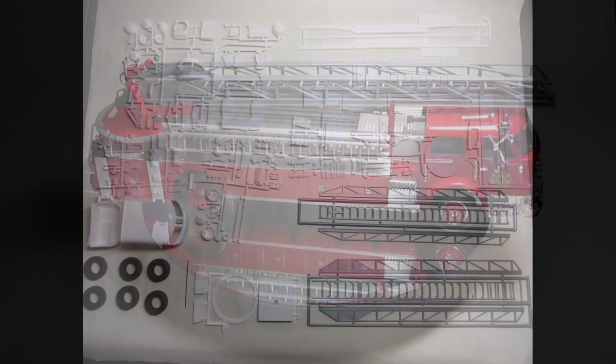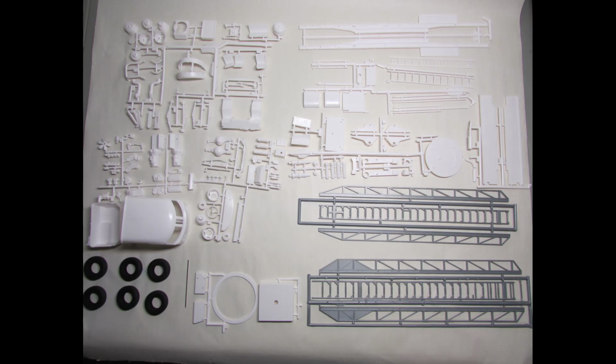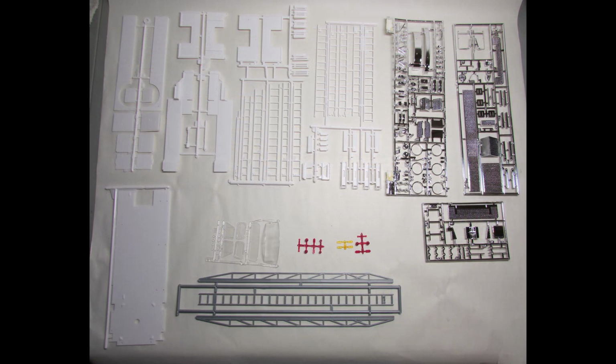Well, you see here the contents of the kit. As you can see, quite a few pieces. Now, it's an old mold, and you'll be contending with parting lines and sprue attachment points. And they're a little bit problematic on the chrome pieces especially, but you'll have to address those if you want. Another thing to keep in mind is that you have to scrape the glue or chrome plating from any of the parts that you want to stick together.